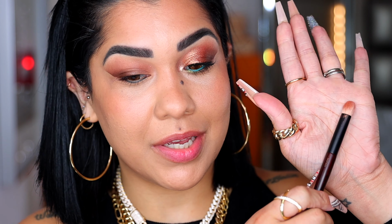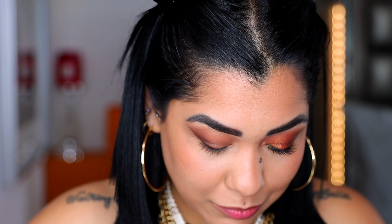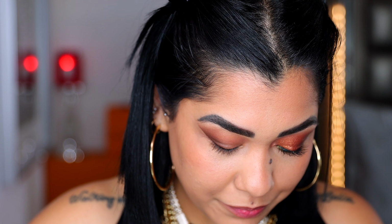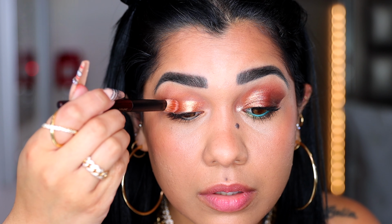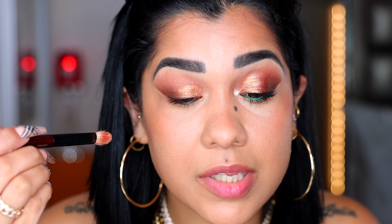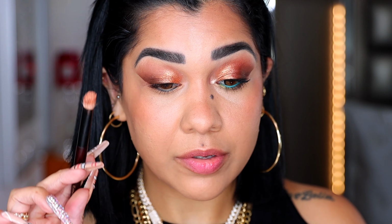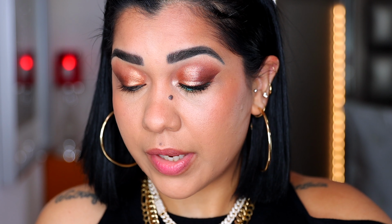And now we are gonna wet my brush, and I'm gonna be using my jumbo blender from Sonia G. I'm gonna be using the prime shade from the Happy Eyes. Look at this. You see? You see how it's like a cream texture once you wet it? With the other side of the same brush, I'm gonna wet it.